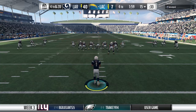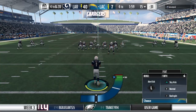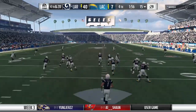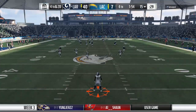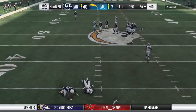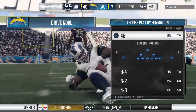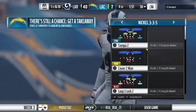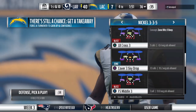Here's Jacob Shum now, standing just about on his own goal line. And he deserves a bronze leg as he gets this one away. 47 yards on the punt that time, just 1 yard on the return. And the Rams will go on offense here with a 1st and 10.